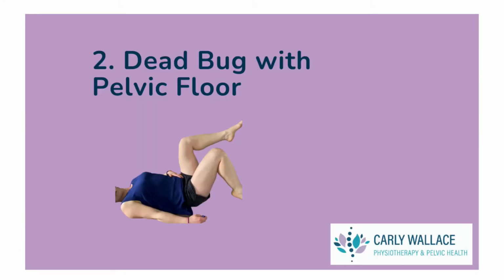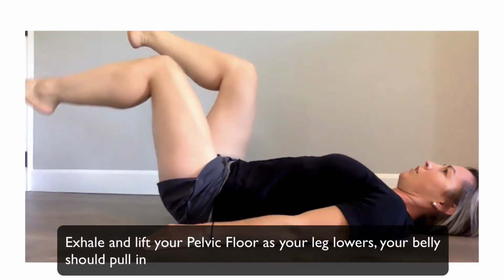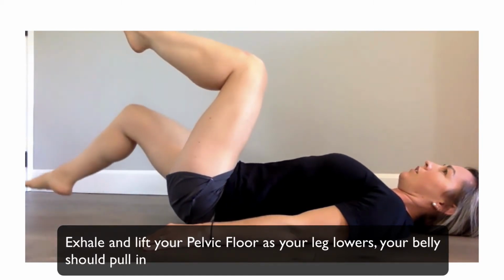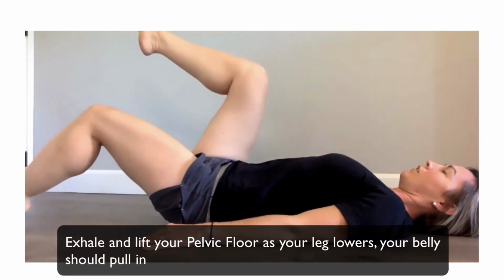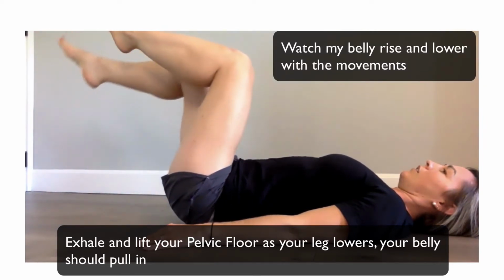Okay, next exercise is a dead bug, incorporating our pelvic floor and our breathing with it. So laying back on your back, time our exhale and our pelvic floor with the just dropping of our leg down to the ground. So I still want to take that nice deep breath into your ribcage and belly. Exhale, drop that leg down. Your belly should pull in, your pelvic floor should pull up.